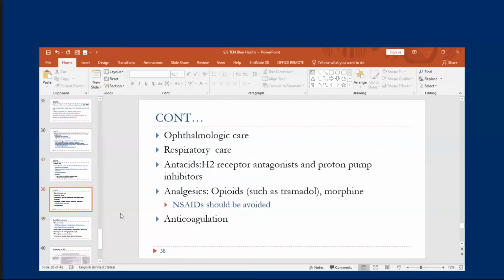The other major components of treatment are ophthalmology care and respiratory care. So it has to be multidisciplinary management. Ophthalmologists and pulmonologists have to be involved if they are available. And due to the stress, they can have a GI ulcer. So for all patients we have to use antacids like H2 receptor antagonists and PPIs.